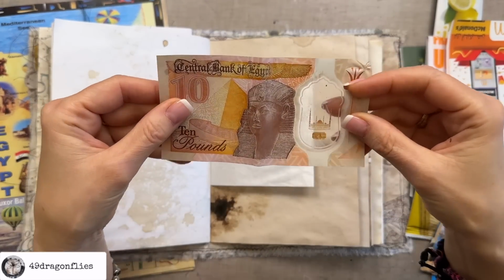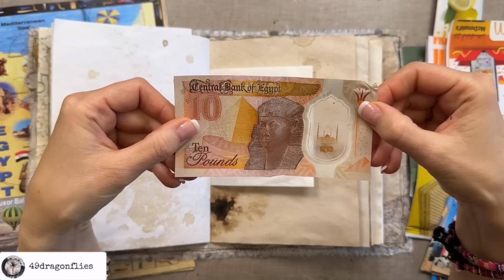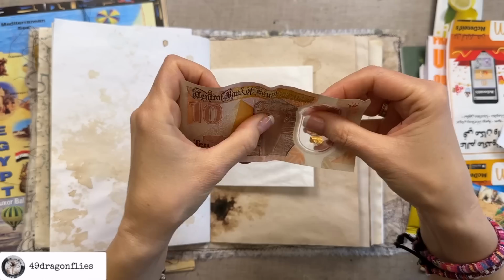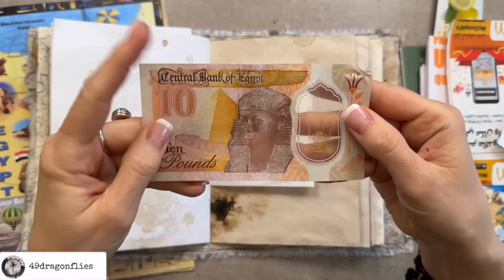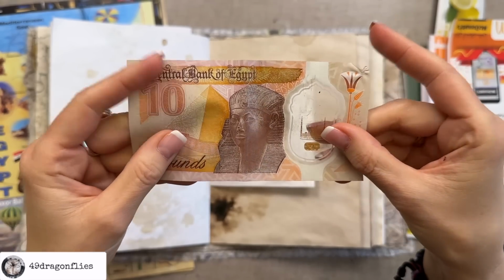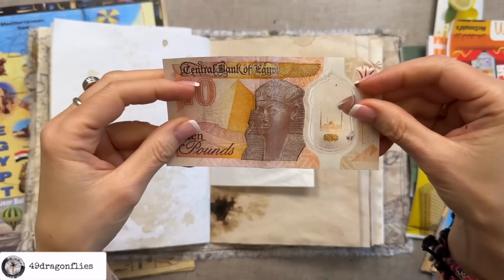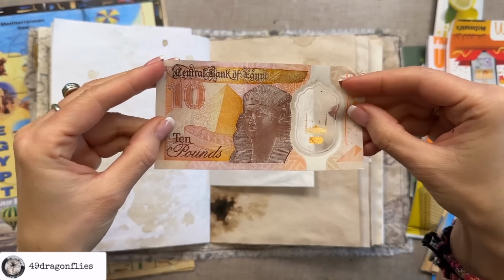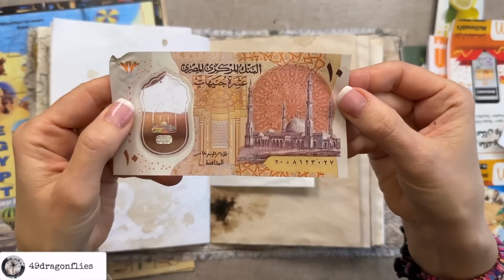So fairly new in Egypt, they now have this 10-pound bill, which is made out of plastic. So this is the first one they have made in plastic. I think it's absolutely incredible. As you can see here, you can look through this. And it feels very plasticky. 10 pounds is roughly equivalent to 30 cents at the moment. The rates change every day. It's a beautiful bill. This is the back side.